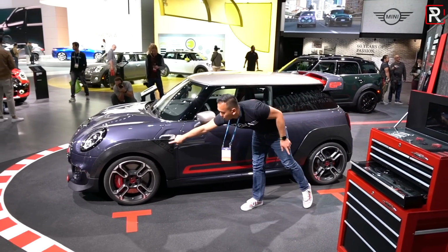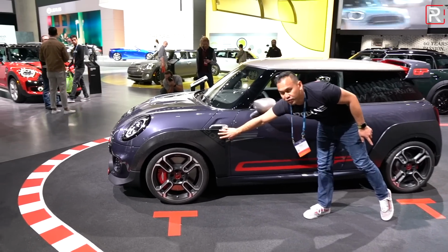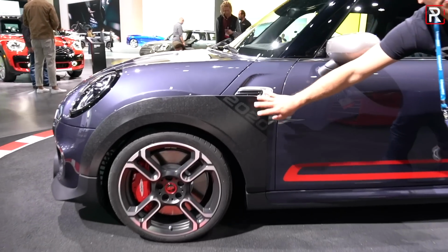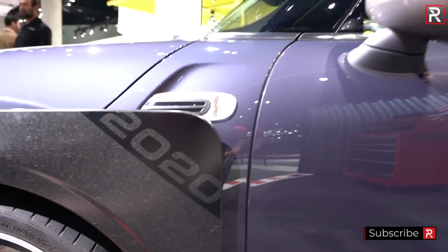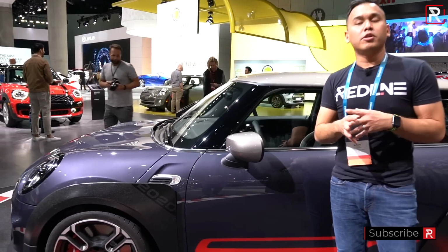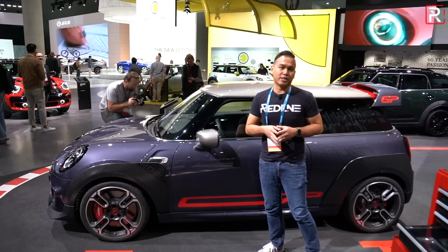Now, you're probably wondering, what does the 2020 mean over here on this fender? This is actually going to correspond to the build number of your car. This one here says 2020 because it's a pre-production model, so whatever number you guys do decide to buy, remember, there's only going to be 3,000 of them built for the US.